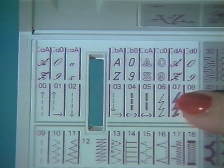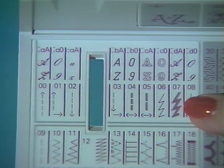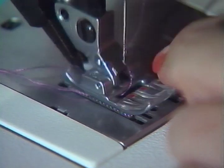But look at programs 4 and 5, stretch stitches, and 8, a saddle stitch. They have an arrow that points both left and right. When these stitches are selected, the needle will be in the center position and can be moved either left or right. I've already taken the zipper foot off, and I'll now install foot 0A.